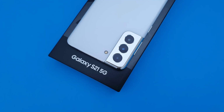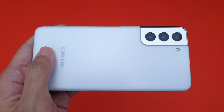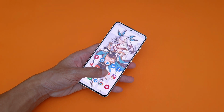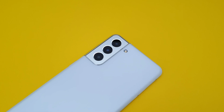So let's take another look at the S21 over a year later. First of all, the S21 is still a great looking phone, and I still maintain that it's better looking than the S21 Ultra. I like the camera bump design, and it still feels pretty solid in hand despite the plastic back. But since plastic is easier to scratch, I would recommend using a skin or case if you want to keep the phone in tip-top condition.